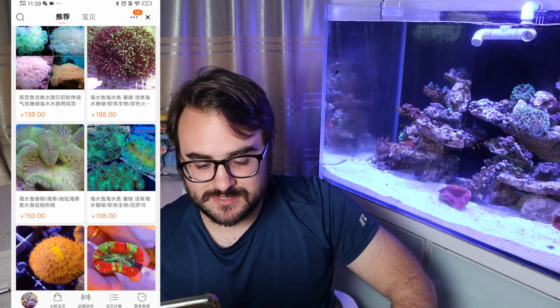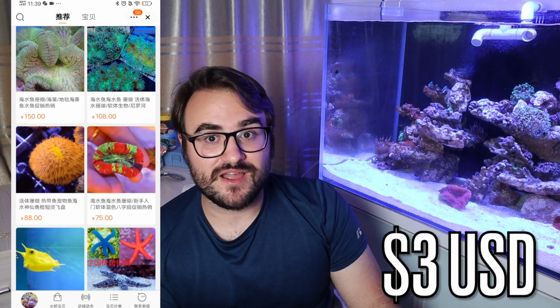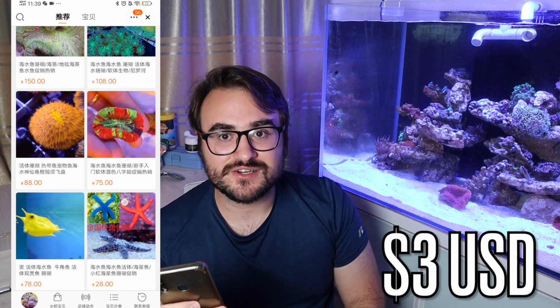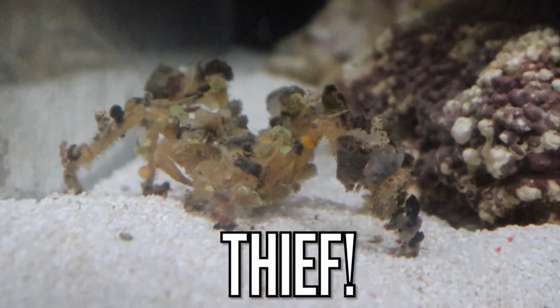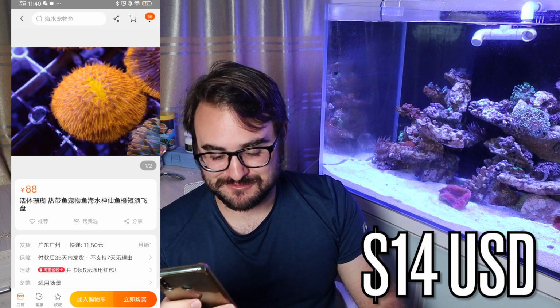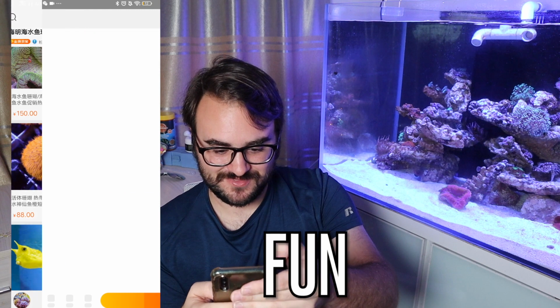Now, I've been on some other stores where you can get frags, and I bought a lot of frags for just dirt cheap. Like, you can get a frag here for like 20 kuai, which is about $3. But I got a decorator crab in here, so I have to get stuff that's kind of big, or he's like, this is mine. A plate coral. I've never had a plate coral, but I do admire them, and I've always wanted one, so yes. Yes, I will get a plate coral.